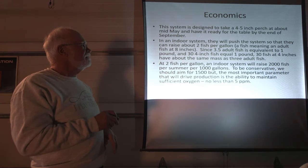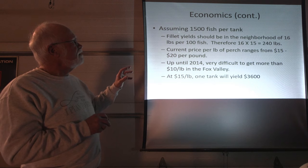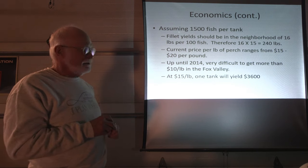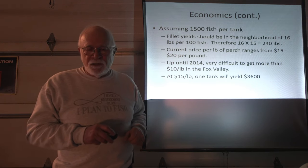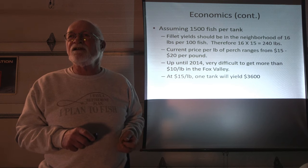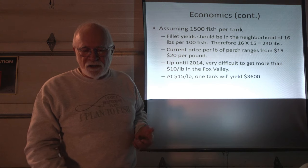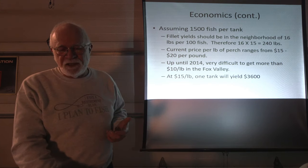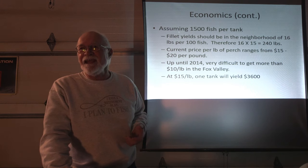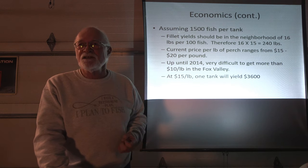I might have something in here, but I want to do a little more on the economics. Okay, so I'm assuming 1,500 fish per tank. Your fillet yield should be 16 pounds out of every 100 fish, so 16 times 15 is 240 pounds of fish for every tank that we have working. That's a lot of fish.